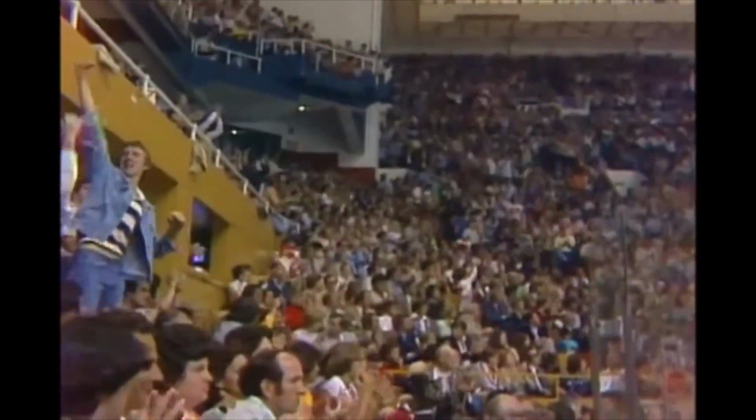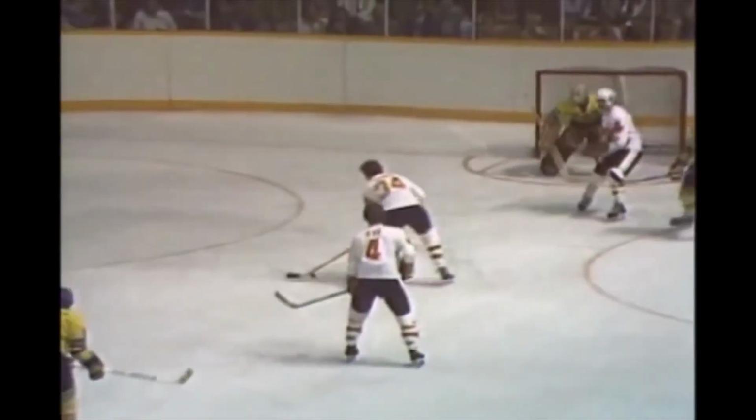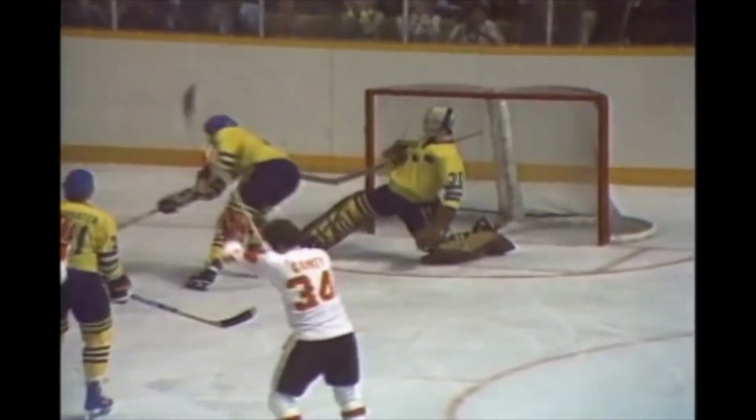Well, Bob Gainey's not supposed to be a goal scorer, but he comes up with the second goal of the evening. A very, very quick shot. The puck goes loose behind the net. It's thrown to Gainey in the slot. He's got quite a bit of time to shoot, and the puck cleanly beats Astrom for Team Canada's go-ahead, 4-0.